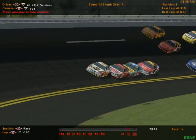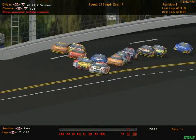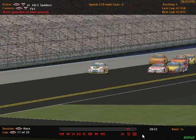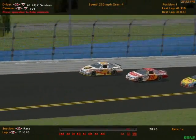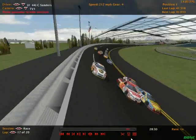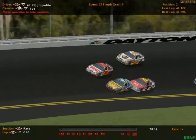Coming around, Jordan Napolito on the inside. The number 2 car got sideways. That is Devin Hargett. CJ Sanders got some contact from Jordan Napolito coming off of turn number 2. Now here comes Kurt Keselowski, 3 wide into turn number 3. Kurt Keselowski, the new leader at Daytona.